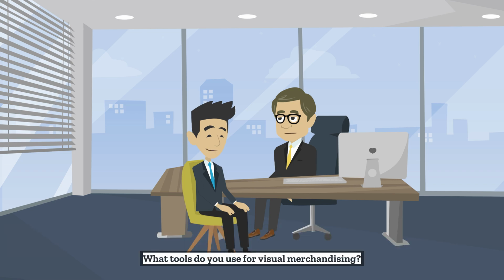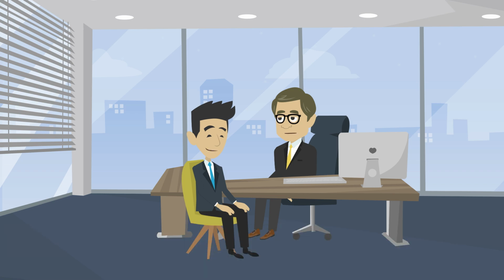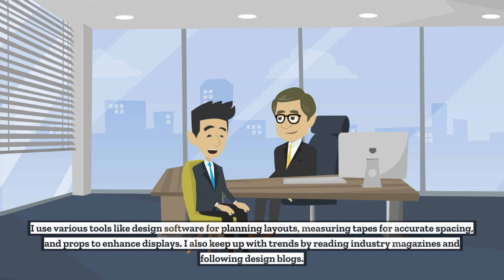What tools do you use for visual merchandising? I use various tools like design software for planning layouts, measuring tapes for accurate spacing, and props to enhance displays. I also keep up with trends by reading industry magazines and following design blogs.